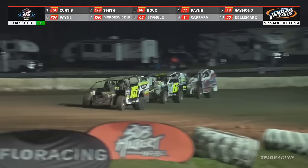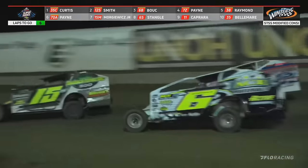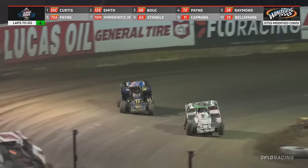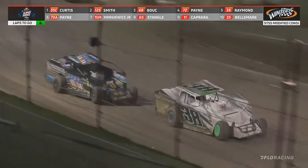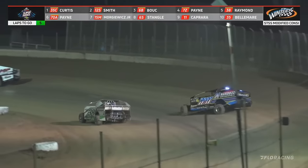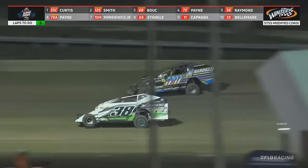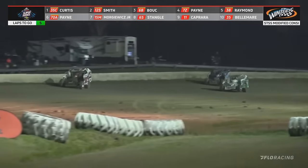Your leader, Chris Curtis, is kind of set that right rear right up on that small cushion here at All-Tech Raceway, and he's kind of getting a good grip up there. We'll have to see how 35 fares. Can he win? We'll see. Working out of the corner right now, Curtis has the lead. He's had 2 10th-place finishes so far this week.